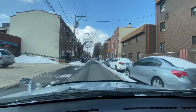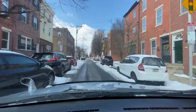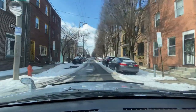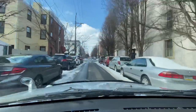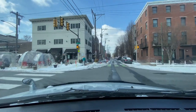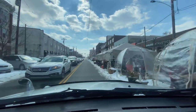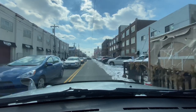I'm gonna turn on a little bit of the heat so the windows don't fog up. Passing Warnock Street. We're passing Clifton Street. Now I'm gonna make this left at the borderline at 11th Street. And this is that little spot with the tents. Remember? Look at it. It looked like they're Bubble Boys. Remember the movie Bubble Boy? Yo, that's crazy. They must have got the idea from Bubble Boy.